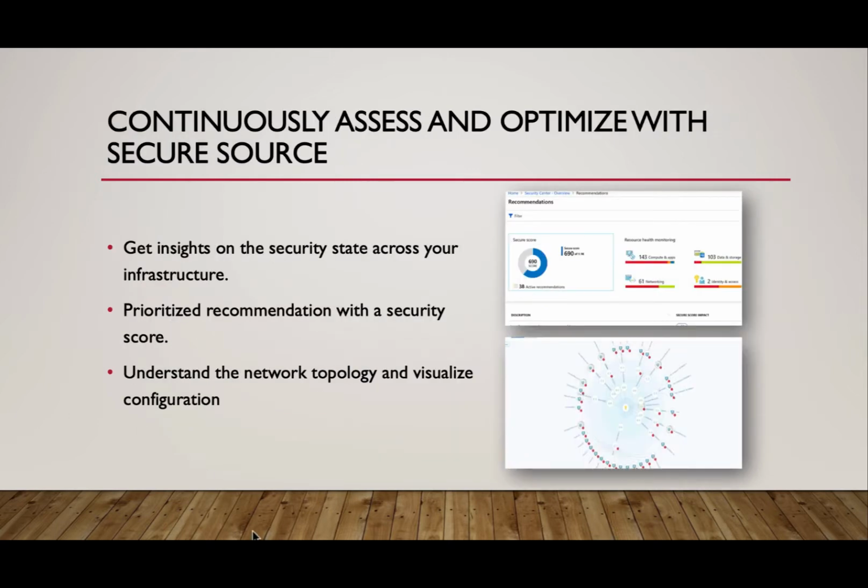Next is talking about continuously assessing and optimizing with secure score. What you can get through Security Center is insights on the security state across your infrastructure. During the demo, you will see that you can simply go and take a look at your network map. You can take a look at your network topology in a visualized way and look at the configuration that you are already using. Through a patented algorithm, Microsoft looks into every single VM and component you have and then shows the connectivity they can have. So Microsoft can show you, okay, VM1 can get connected to VM22 through this protocol or through this specific application. And you can see all those dependencies, connections, and relationships.